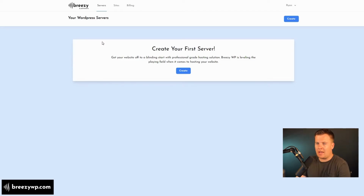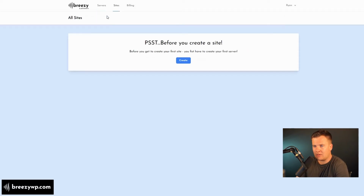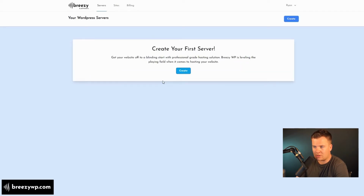As soon as you get in here, you'll only see the 2 main areas at the top. Billing is for when you've got an account with us, or when you've purchased a server, and you'll be able to see all your billing details, change any billing details, see invoices, all that kind of good stuff. The main thing that you need to see here, obviously we don't have a server yet, is to create your first server.